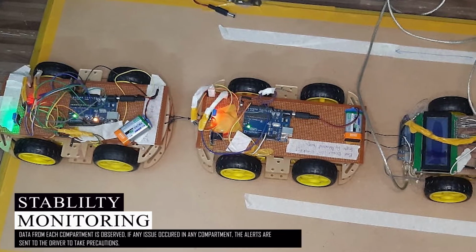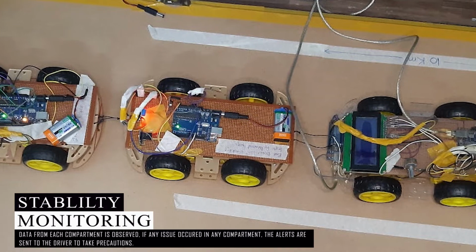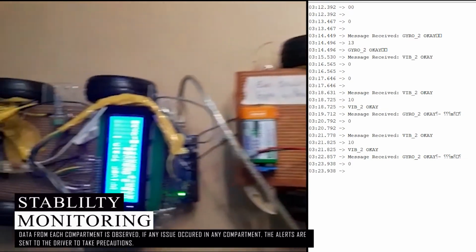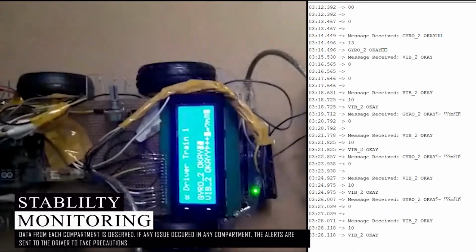The derailing issue is addressed. Each wagon is equipped with monitoring sensors. They are synchronized. It will indicate the current status of each wagon to the driver. If any unstable vibrations or axis movements are received, alerts are generated.